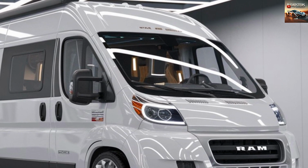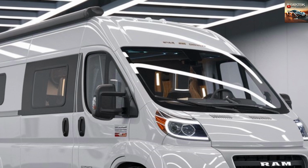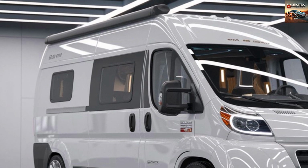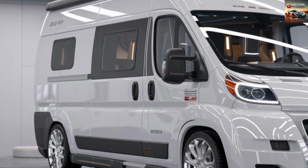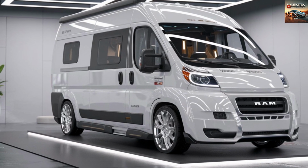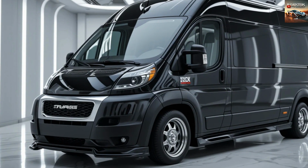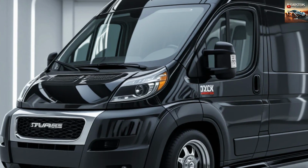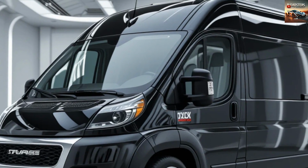Now, let's talk numbers. The starting price for the cargo van model is $56,495, plus a $1,995 destination charge. This makes it competitively priced in the EV van market, especially considering the features and range. As for availability, the first units are expected to hit dealerships in Q2 2025.